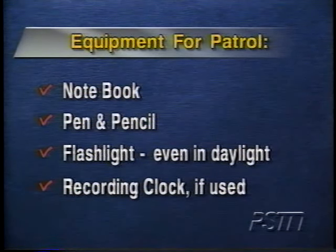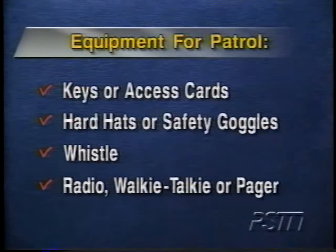Now, some new clocking systems don't require that you carry a recording clock. Keys or access cards should be taken. Nothing is more frustrating than being unable to get into a building or a room, especially one you've been assigned to patrol. Remember your hard hats or safety goggles if you need those in an area.